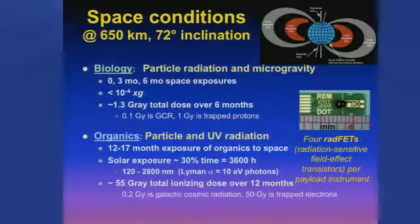The environment this satellite is in is fairly aggressive. It's up at 650 kilometers when it started. It's come down a bit now. 72-degree inclination means it's orbiting between the Arctic and the Antarctic circles essentially every 90 minutes. And so the biology was subject to not quite microgravity, but about 10 to the minus 4 times the gravity we experience here on Earth, and got over a gray of total dose across 6 months, which is quite a dose. The organics are exposed obviously to the full UV spectrum from 120 to 2800 nanometers, so the Lyman alpha line is there. 10 electron volt photons, those can do some really interesting photochemistry. And it's in the sun about 30% of the time.